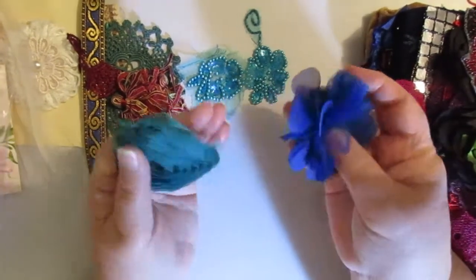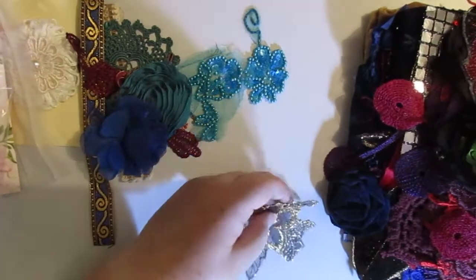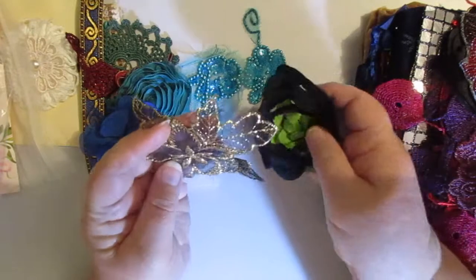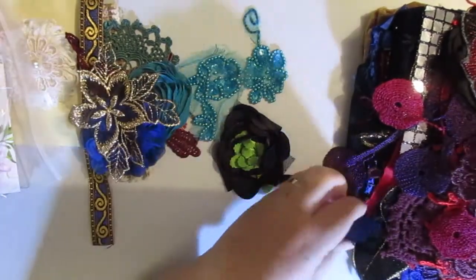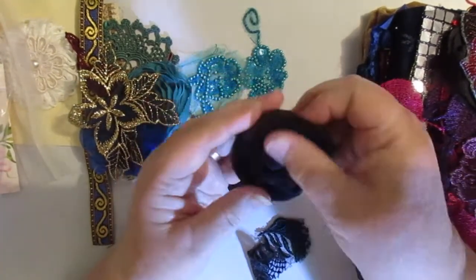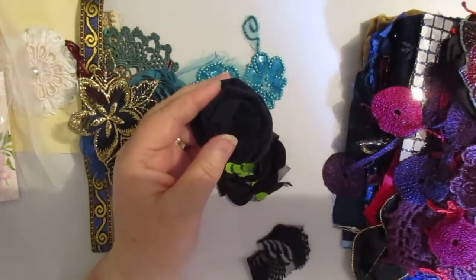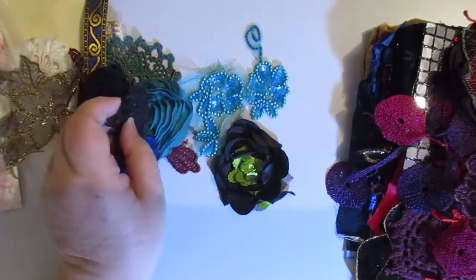Look at these beautiful flowers. Oh dear, this is so lovely. Thank you so much for all these lovely things. Look at that. Oh, look at this one. Thank you so much, Virginia. These are just gorgeous. Oh, look, you made me a flower. Look at this rose. Isn't that awesome? Wow, I hope this is all in the shot. I'll be really upset if it's not.